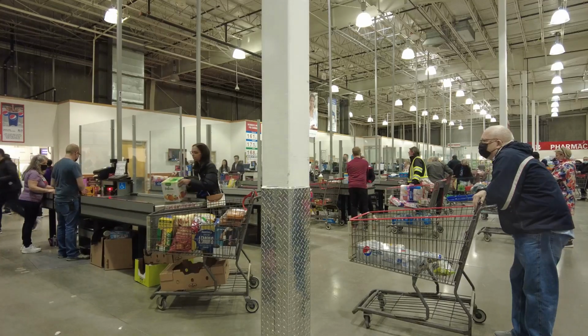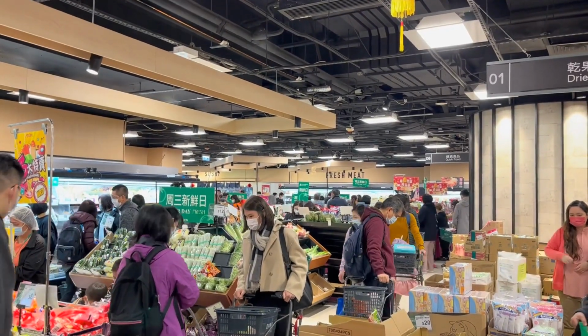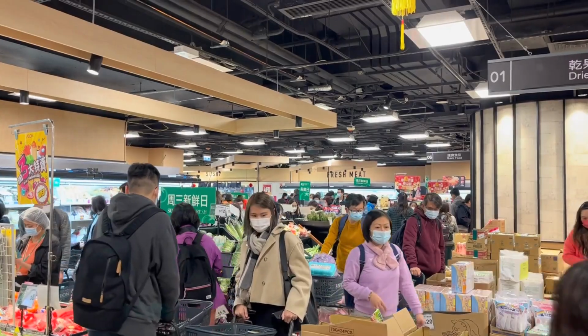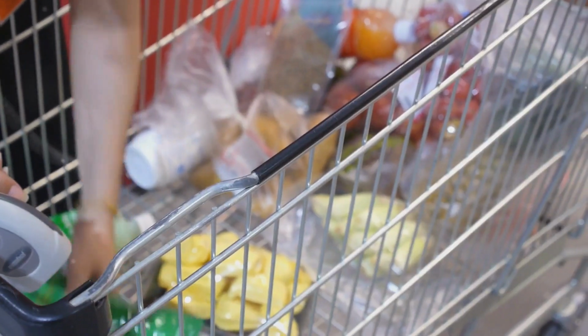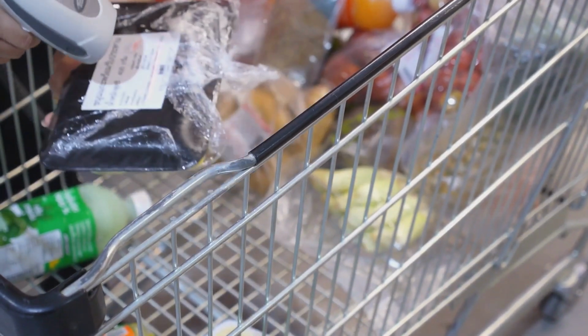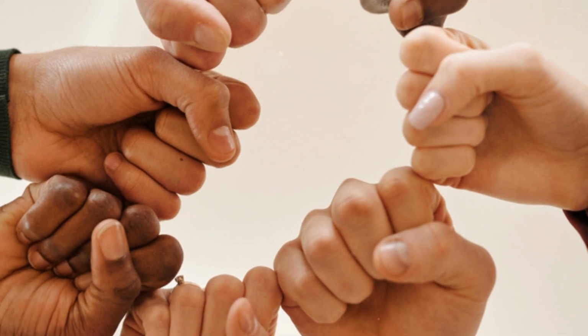But here's the good news, we're not powerless. By understanding the issue, making informed choices as consumers, and advocating for smarter trade policies, we can work towards a more balanced and sustainable economic future. So, next time you're tempted by that ridiculously cheap imported gadget, remember the trade deficit and the impact your purchase has on the bigger picture. Because in the end, we're all in this together, folks, for better or for worse.